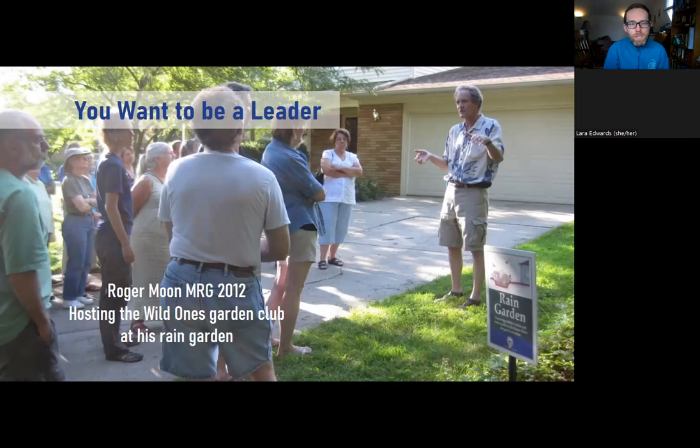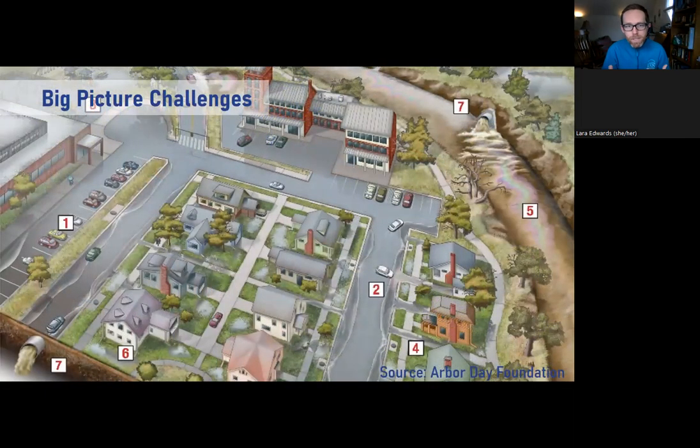So those are major reasons to be doing a rain garden. Other reasons, I want to give you a big picture overview of issues in our community here. This is showing Southeast Michigan, a snapshot of some of the challenges that we are experiencing. Feel free to type into the chat what you're seeing. I'm going to pause for a moment, let you take this in. There's a lot happening in here.